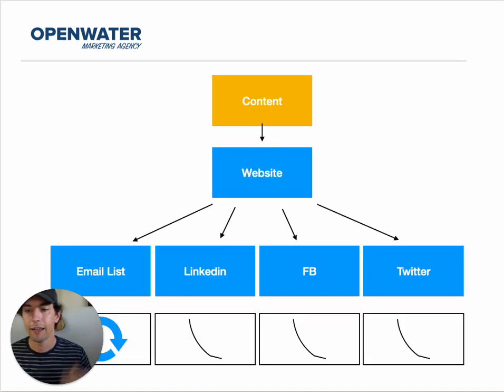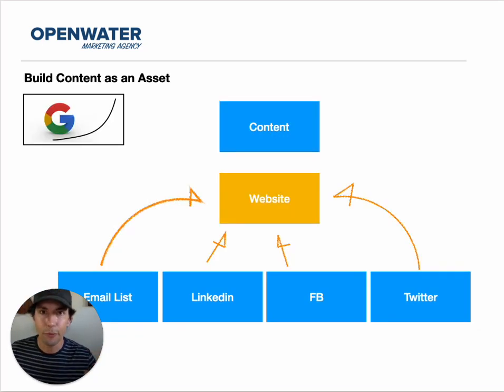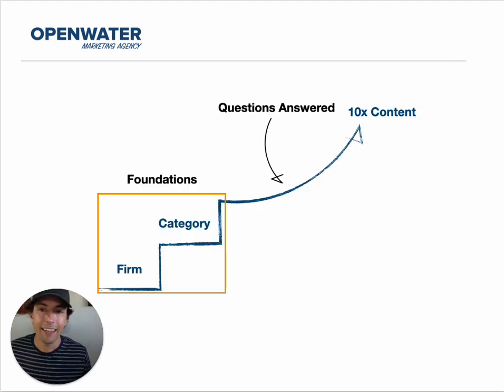Create content, send it to your email list, put it on LinkedIn, put it on Facebook, put it on Twitter, drive traffic back to your site. People engage with that content. Google Analytics is installed on your site. Google sees how people are interacting with your content, and they go, oh, this must be great content. And then they rank it higher. So it's kind of a feedback loop that takes place when you install this in your business. And at the end of the day, that's it. So you have firm specific search. You've got category specific search where people discover you. And then you've got answers to questions that your customers have. And that's how you get to the 10X level.